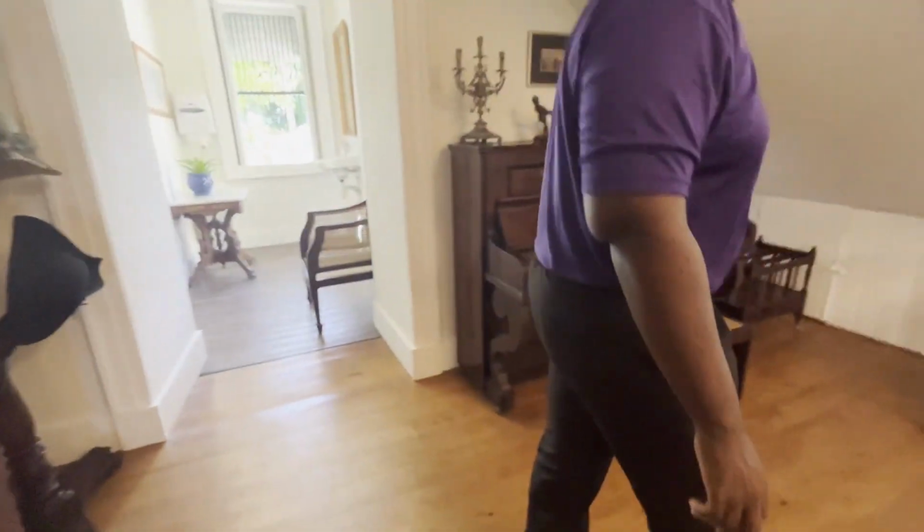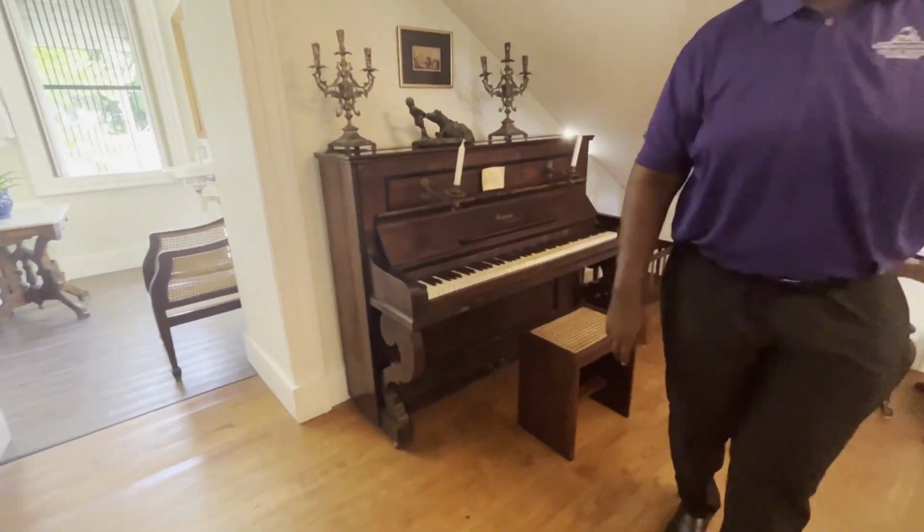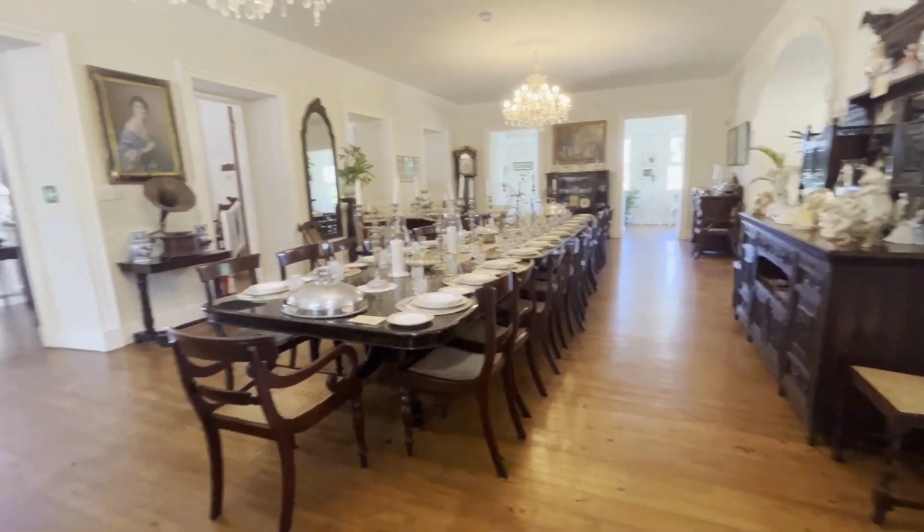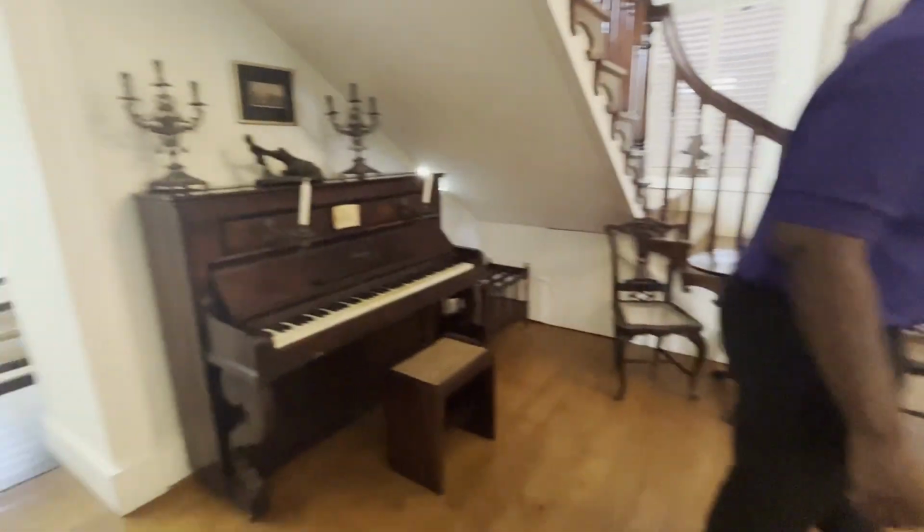So we have a piano here, a mahogany piano. As I said, you were over there with the expensive stuff. You can also entertain your guests with some music as well.